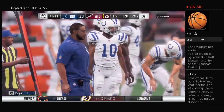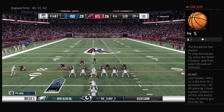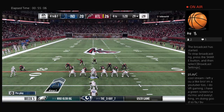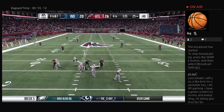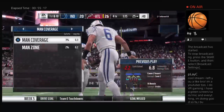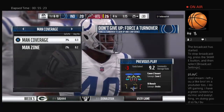So down 6, and they know they need this one on 4th down. Let's go. 3-19. Back to throw. They had to go for it with such little time remaining, and that'll be just about all she wrote for this one. So now let's look at this situation with no timeouts remaining.